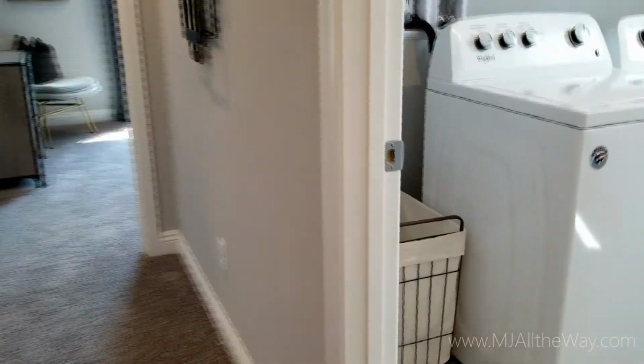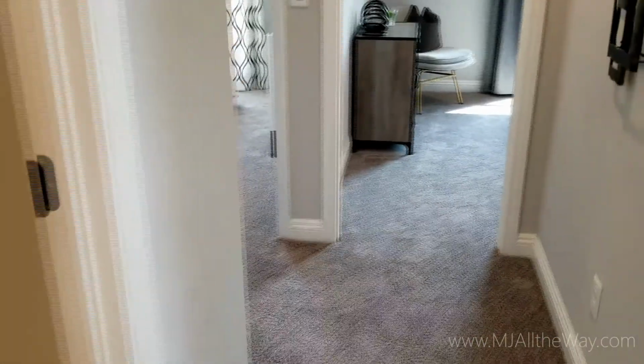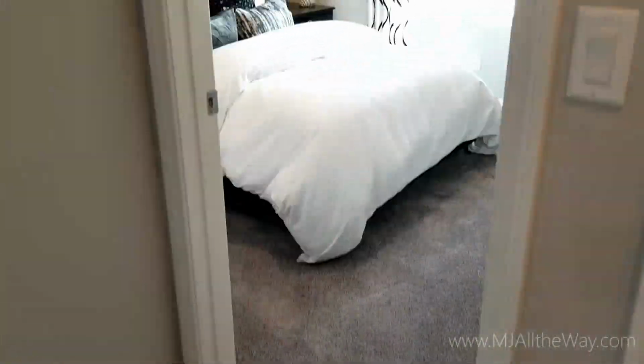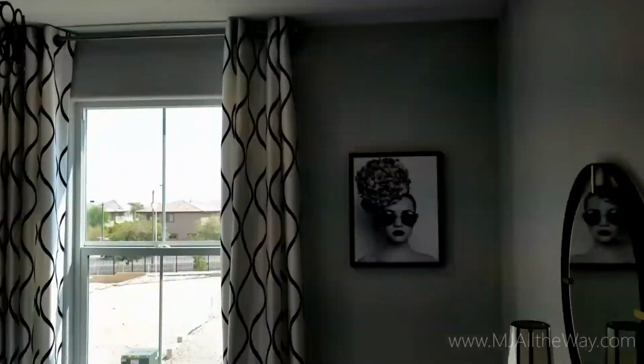Then the laundry room here, you'll have gas hookup for your dryer. There's a nice little area over there to put some storage if you want like a folding area or even an additional linen spots. Back here to the bedrooms. These bedrooms weren't super big. They were about 10 by 10, maybe a touch bigger, but I'm pretty sure they were 10 by 10.